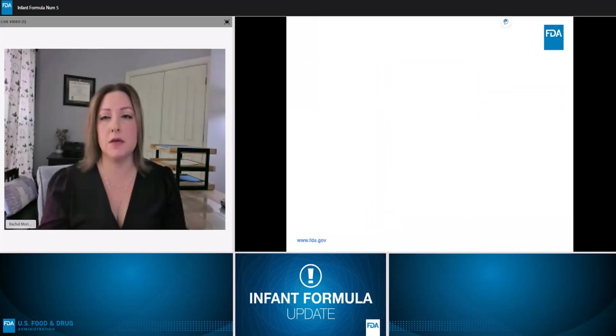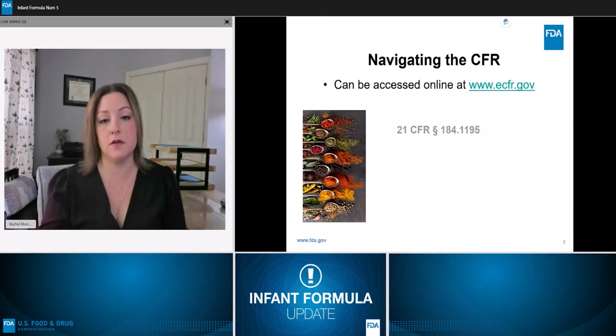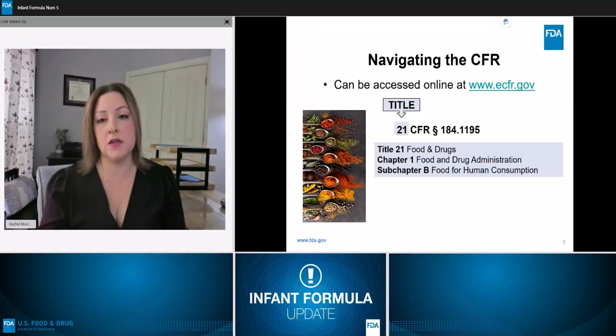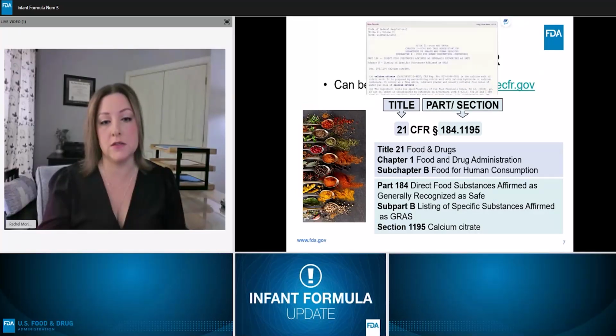Now, navigating the CFR can be a bit tricky if you've never done it. A searchable version of the CFR can be found online. And here is an example regulation from the CFR. Title 21 is the section for food and drugs. In this example, this substance is listed under Chapter 1 for FDA and Subchapter B for food for human consumption. Part 184 is for direct food substances affirmed as generally recognized as safe. This substance is also listed under Subpart B for specific substances affirmed as GRAS. Section 1195 is the listing for calcium citrate, which is a substance approved for use in infant formula. And here's how it looks in the CFR, where you can read the regulation for details.